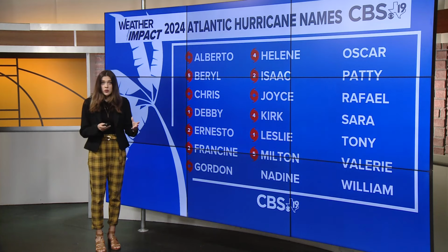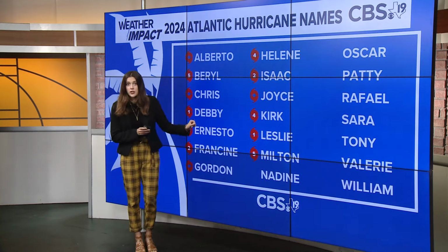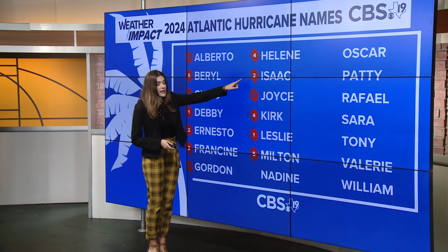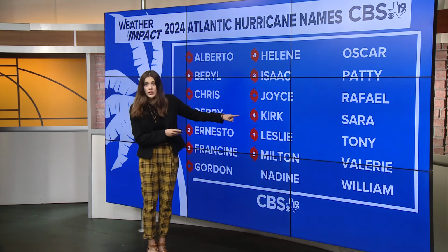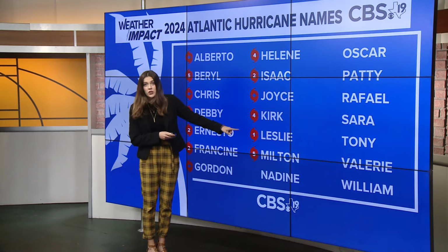We did have those storms. Now, this does follow alphabetical order. These storms were just what is known as a fish storm, and they were far in the Atlantic. They didn't really impact the land that much. We had Hurricane Isaac, that was a Category 2 hurricane, Joyce, a tropical storm, Major Hurricane Kirk, which built to a Category 4 hurricane, and Leslie, currently a Category 1.